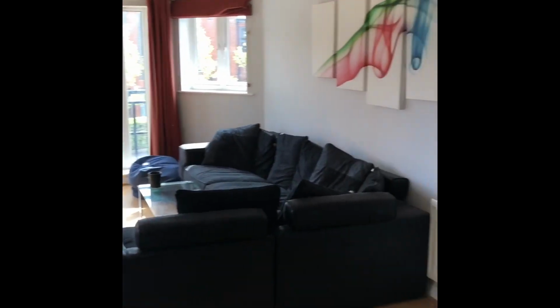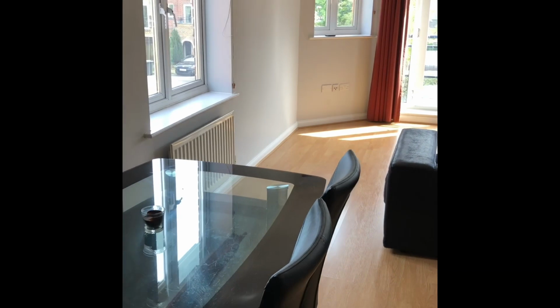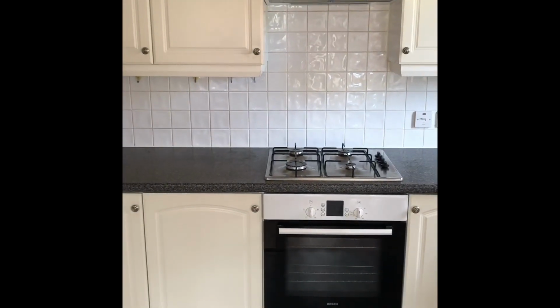But there we go, 6 Basildon House. Available effectively now. We can get works done at short notice if you're looking for a quick move. Great location, central to the town, parking, lovely secure building. Get in touch.